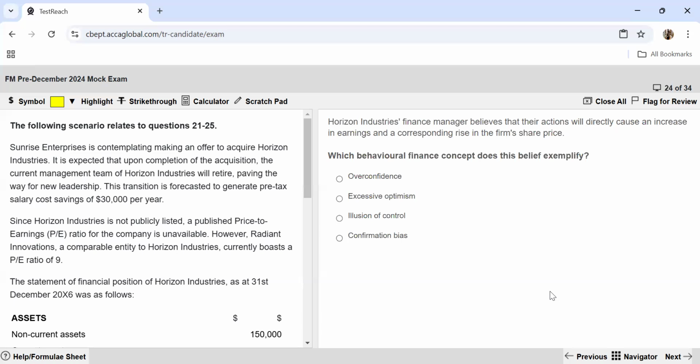We have studied that when it comes to behavioral finance, there's a concept called the illusion of control, where someone overestimates their influence on the final outcome, which leads them to make irrational investment decisions and potential losses. So here they are thinking that what they do is going to cause such a big effect, so they have an illusion of control.